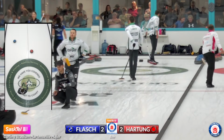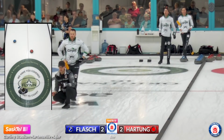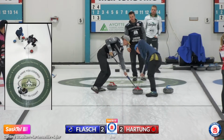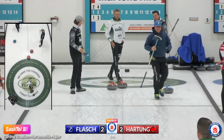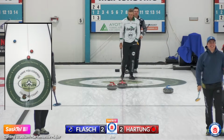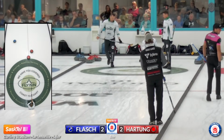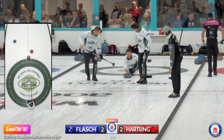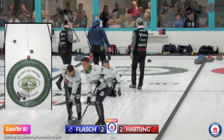The center guard went up. Colton Flasch looking for the corner guard. That's the blue stone you see on the left side. Only because I don't think we've seen the teams play that far over just yet in this game. And then the attempted come around catches a piece of the 12-foot, but it is open. Colton Flasch going to ignore it, try to use the corner guard. Dan Marsh, the lead on this Flasch foursome.